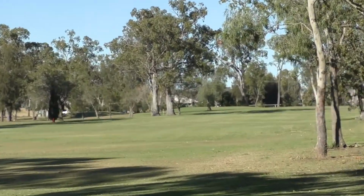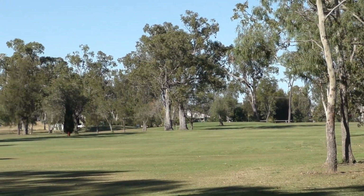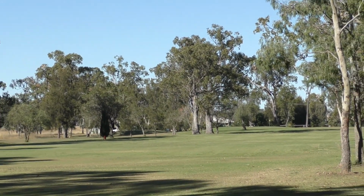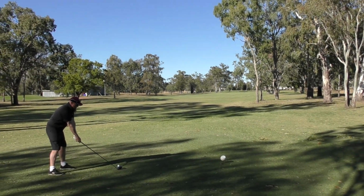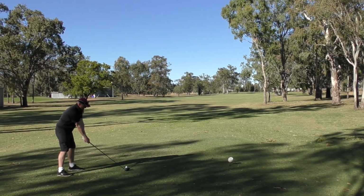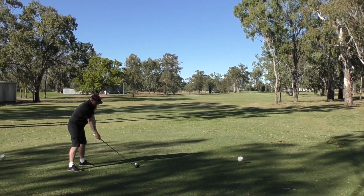Yeah, absolutely. Pin location just up there on the green, just hidden a little bit by these two trees, just on the left-hand side. Bailout area left and out of bounds on the right. So shape them a little bit left to right, you can get down that back section.